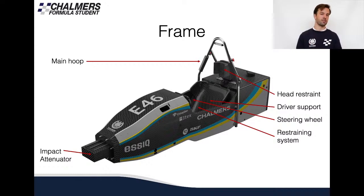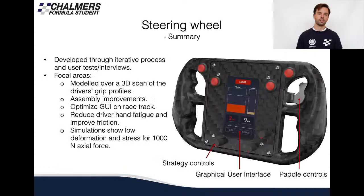What's newly designed for this year is the head restraint, the steering wheel, and improved driver support. The steering wheel was designed iteratively with regards to the driver's requests of layout design, grip, graphical user interface, and dimensions, with several prototypes before the final design. This created a very clear template of what was required for an optimal driving experience, and it was made accordingly. The general grip shape is modeled over a clay 3D scan that was fitted to the driver's hands, which created a better palm support and thumb support, especially required for endurance racing.